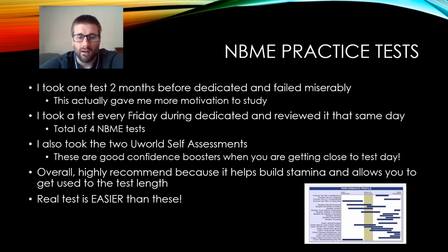I took these closer to my test date, and I did pretty well on both of them. I think they're an accurate score representation, but they're a little bit easier than the real thing, so just keep that in mind. But if you need a confidence booster, I would definitely sign up for the 2 UWorld self-assessments and knock those out closer to the test day, so you build up some confidence beforehand. Overall, I highly recommend doing at least a few practice tests, whether it be UWorld self-assessments or NBMEs.